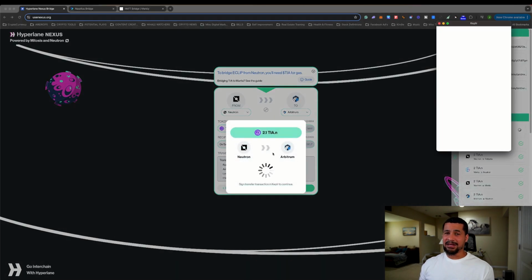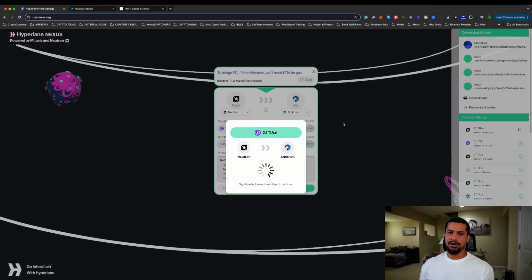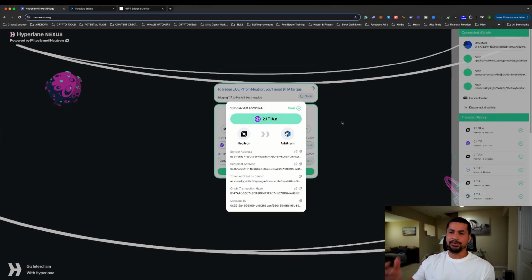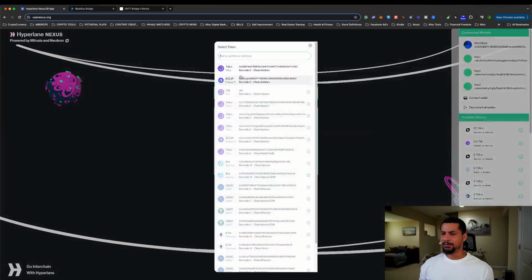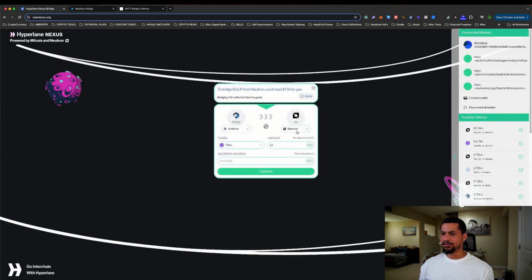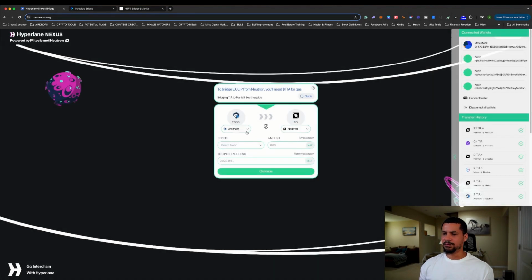Now you may need some Ethereum over on Arbitrum. I did not mention that at the beginning of this, but that's nothing hard, right? You just go down to the description, go to orbiter.finance and just transfer a little Ethereum over there if we need that Ethereum, okay? So same thing here. I'm going to go from Arbitrum back to Neutron because I don't think I can go to Manta, can I? No. So I'm going to go back to Neutron from Arbitrum.